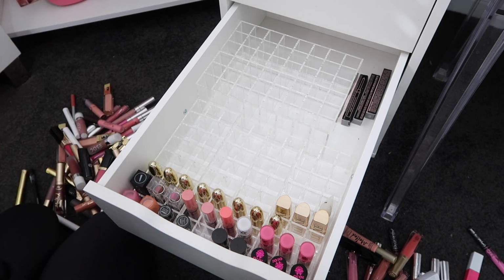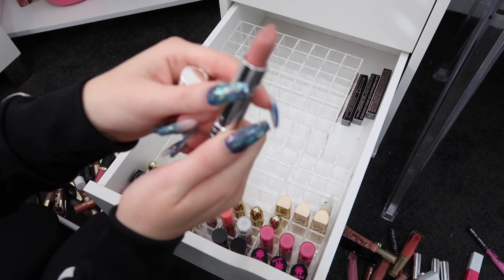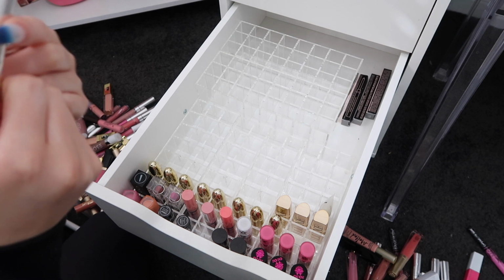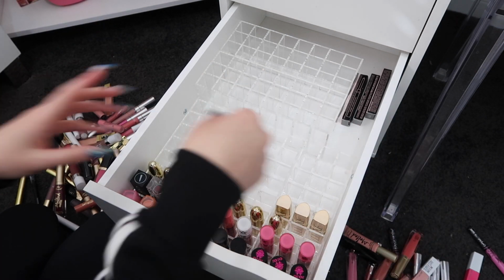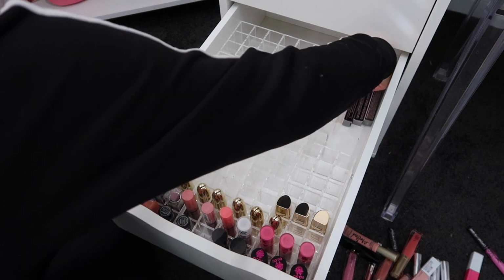Oh, this is a really nice Clinique lipstick. I forgot I even had this. It's a little bit manky on the top, but I think that's just from crusty lips. I reckon I could wipe that off and it would be okay. It smells okay. It's a really nice nude. So I'm going to keep that. That's a Bobbi Brown clear gloss. I'm going to keep that.